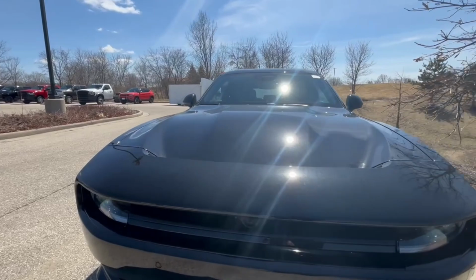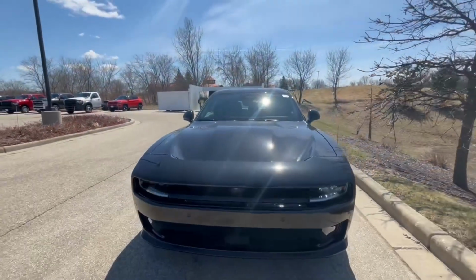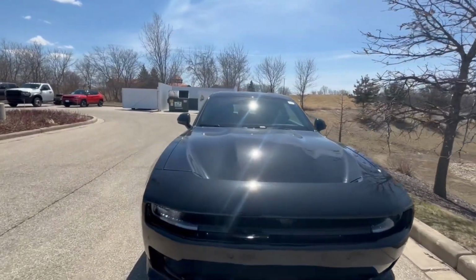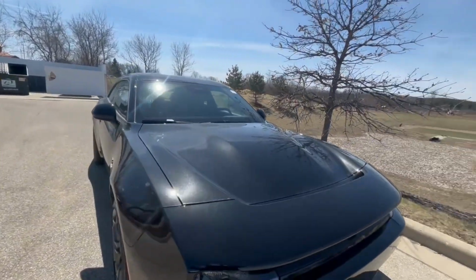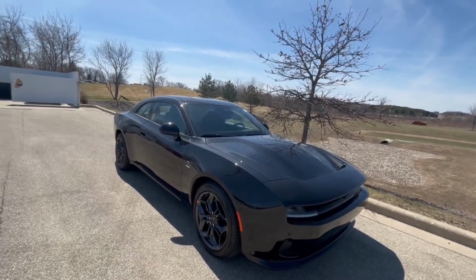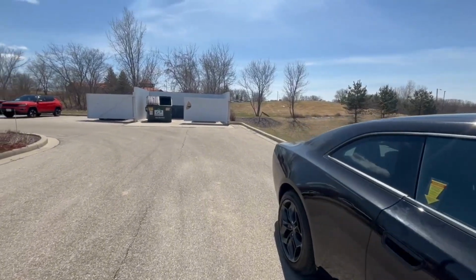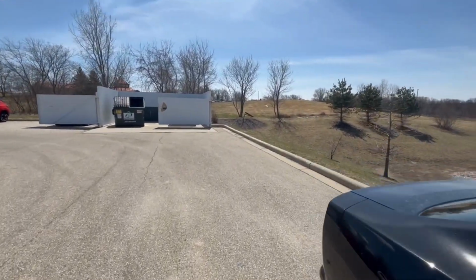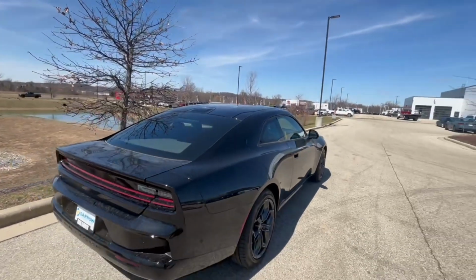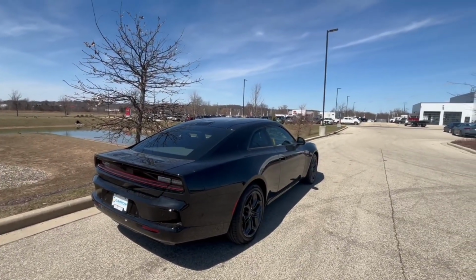Another thing you will notice is another logo down here that is from the old Dodge Charger Daytona. Also, since this has adaptive cruise control, you're going to notice there are parking sensors along the front, and there are parking sensors and cameras all the way around the vehicle. The main reason why this does compare with a lot of other sports vehicles and electric vehicles, like the Tesla Model 3 Performance and the Tesla Model Y Performance, is because this doesn't really look like an electric vehicle, I do have to say.